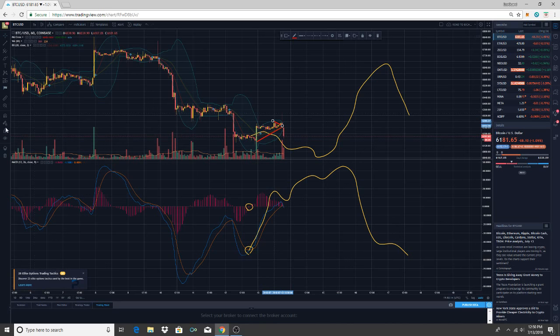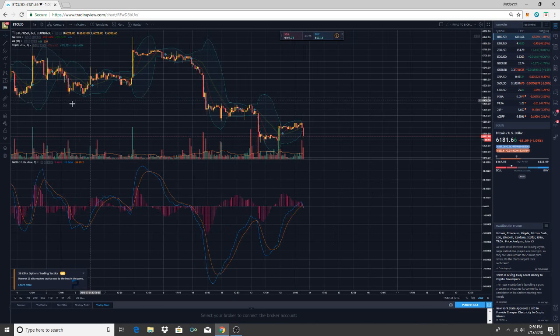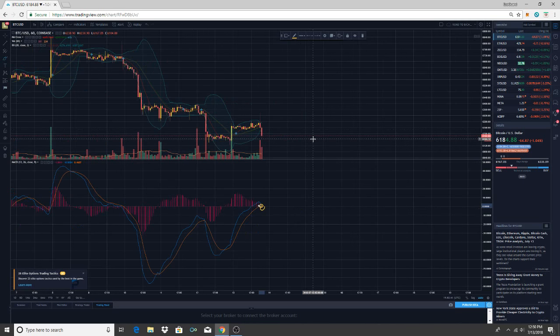So let's clear this board, and we're going to start fresh. Let's start off right now. Bitcoin is $6,181 right now. And as you can see, on the MACD, we got two signals. One on the histogram and one on the moving averages. We got two sell signals right now.